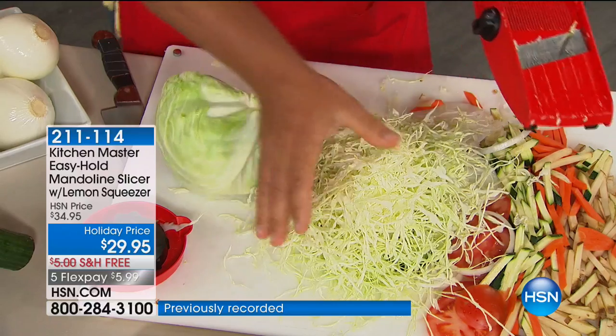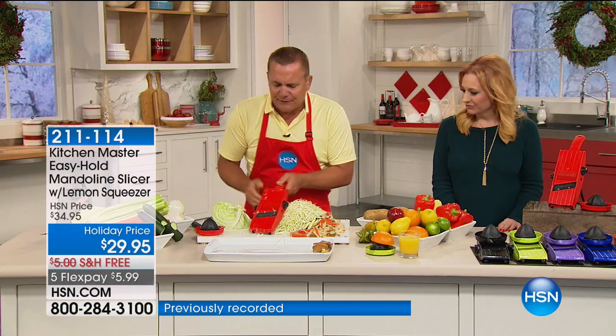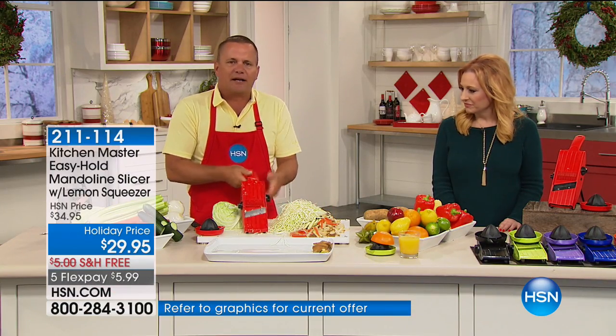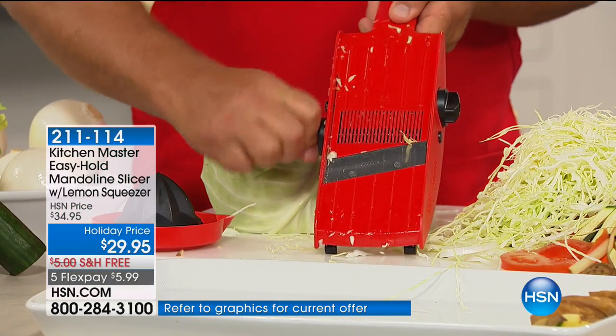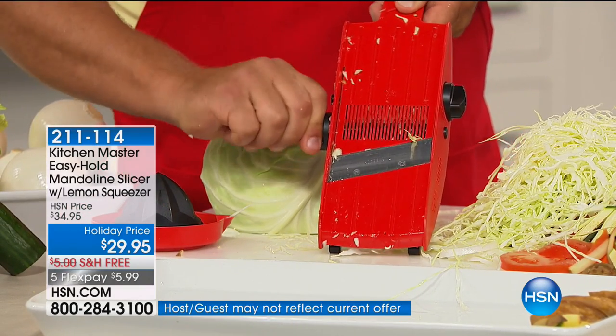I mean, not that perfectly, but watch this. It's such a versatile tool. I get so excited when I show this because literally this machine does everything you will ever need to do in the kitchen for your slicing, dicing, or chopping.